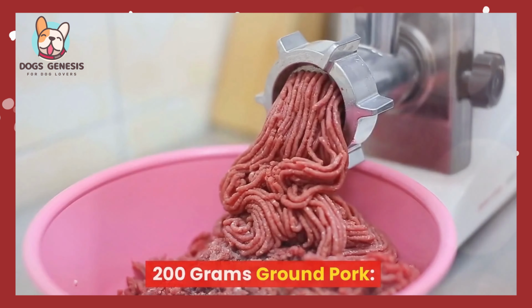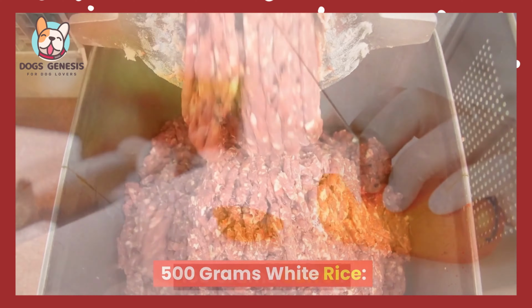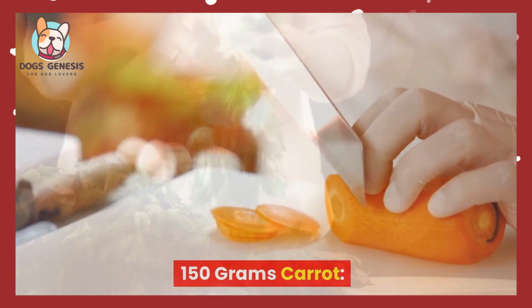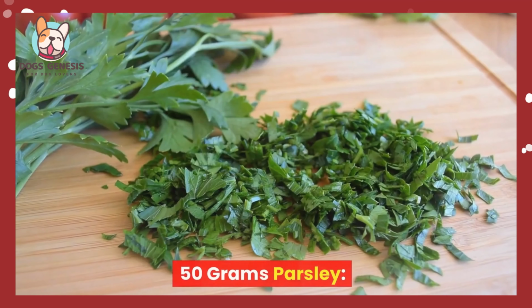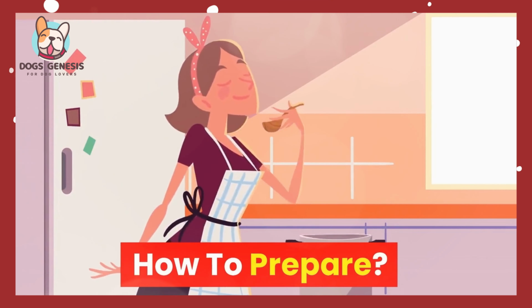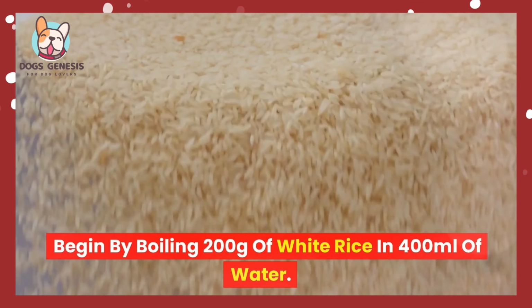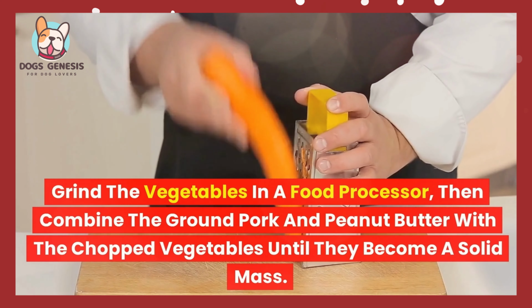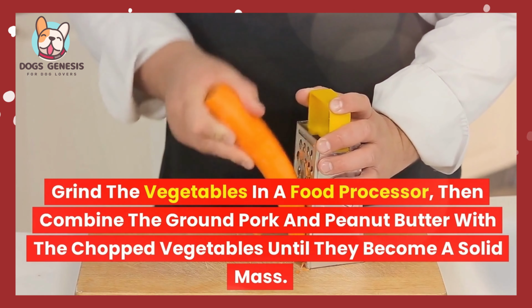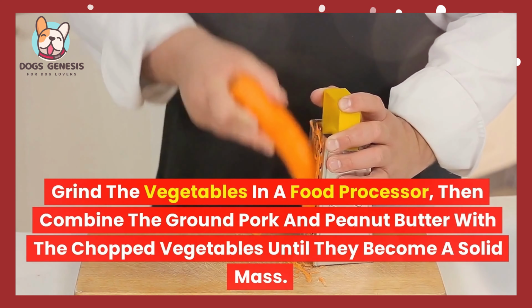Ingredients: 200 grams ground pork, 500 grams white rice, 150 grams carrot, 50 grams fennel, 50 grams bell pepper, 50 grams parsley. How to prepare? Begin by boiling 200 grams of white rice in 400 ml of water. Grind the vegetables in a food processor, then combine the ground pork and peanut butter with the chopped vegetables until they become a solid mass.